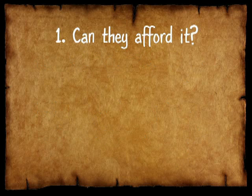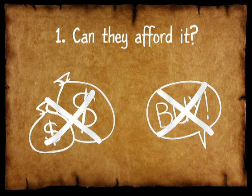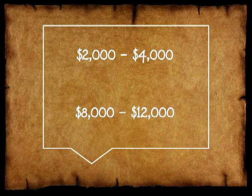Can they afford it? The first question is pretty straightforward. If they don't have the money, then they can't buy from you. Of course, you'll want to handle this delicately. Sometimes you can ask about their budget, but even if you can't, you can say something like, I have packages in the $2,000 to $4,000 range, and packages in the $8,000 to $12,000 range. Just so I know what we're talking about, what range of solution did you have in mind?